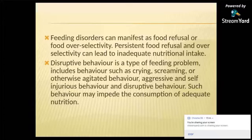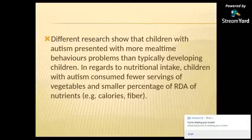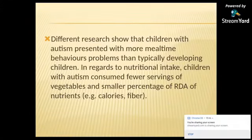So you can see a child on the spectrum is having all this on their plate. The feeding disorder, then the behavior challenges. And then we also have fixation, because now if they say my rice has to be on this side, or my peas are only two, I only take three pieces of this particular vegetable, the fixation makes them also not take enough nutrients.